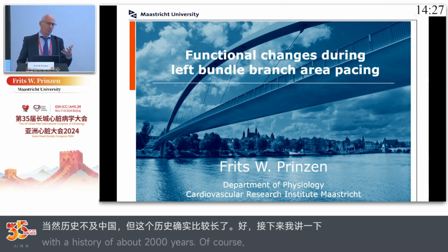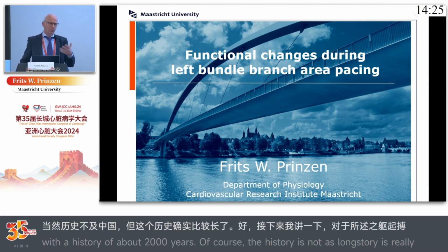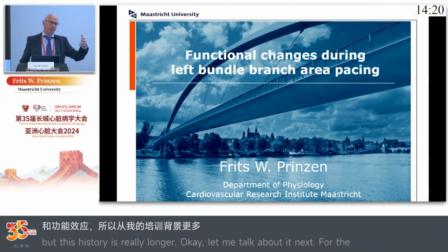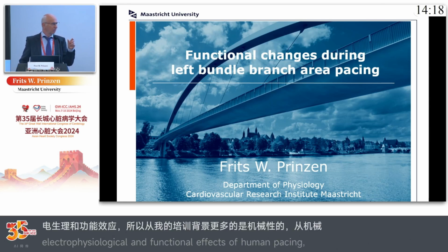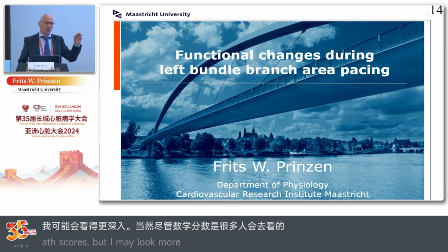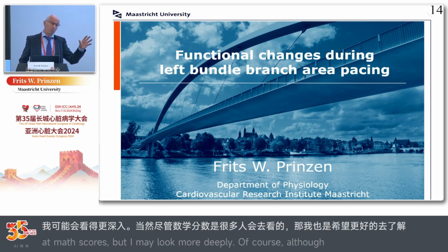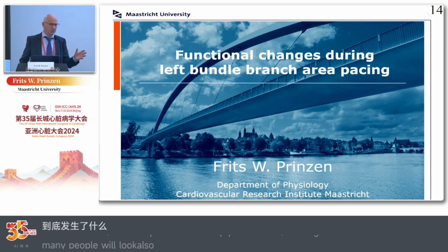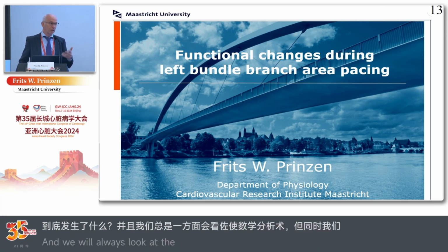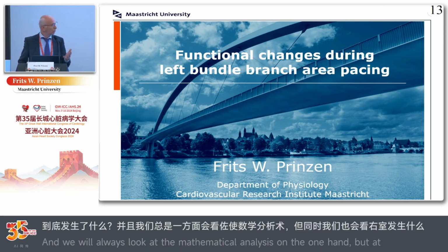I'm more a mechanical person by training, and with mechanics I go deeper than ejection fraction, which is, in my mind, a limited measure. Of course, it's much used, but I also like to understand better what's exactly happening. And we almost always looked at left ventricular ejection fraction, but what happens with the right ventricle? Because with left bundle branch pacing, we may induce a right bundle branch block. And how good or bad is that?